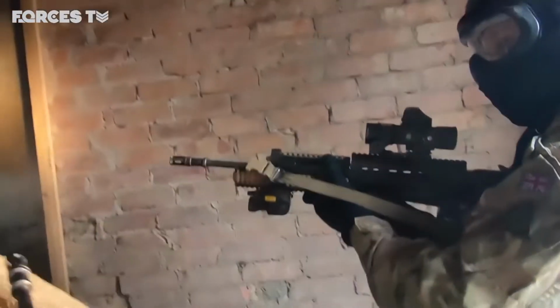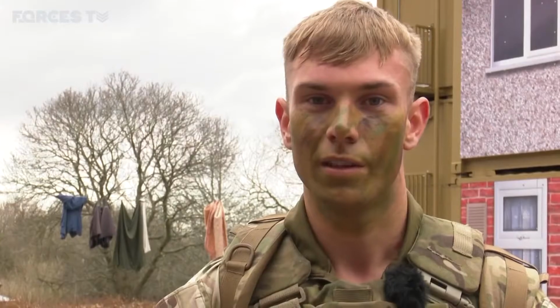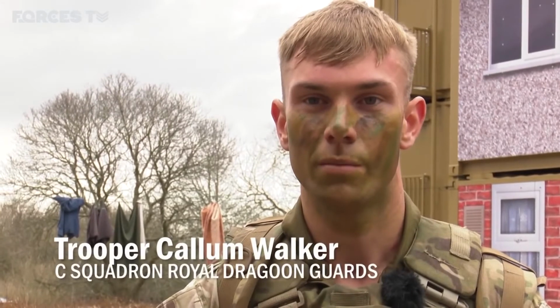Using simunition is really good because it actually gets people to think about the drills. Sometimes it's easy, consistently using blanks, to sort of act robotically, but you actually have to think with simunition, because when it does hit you, you do know about it. Obviously, not only have you got the paint marks, but you've got the welts and bruises that come with it. If you get shot with a simunition, you know about it, so you definitely want to be more careful and do the drills properly to make sure you don't get shot.